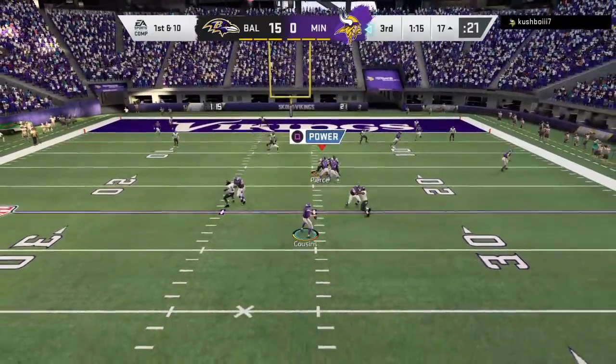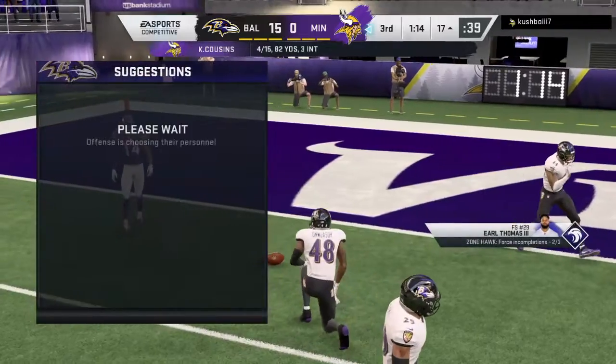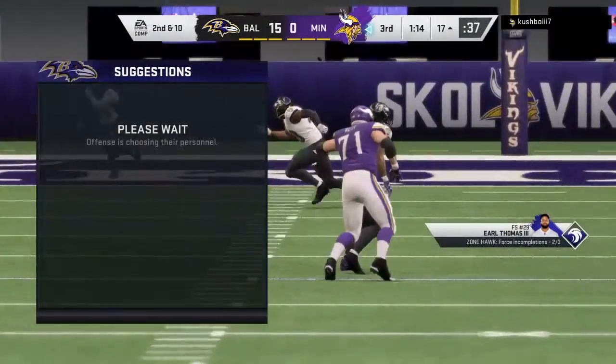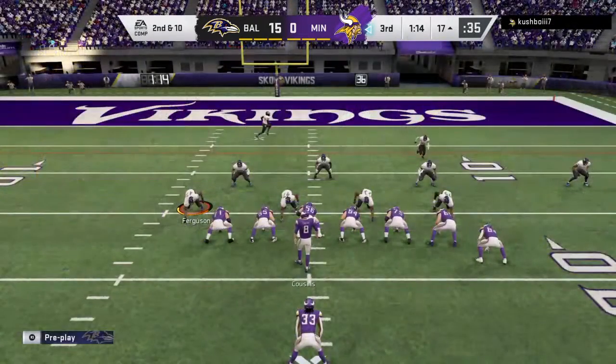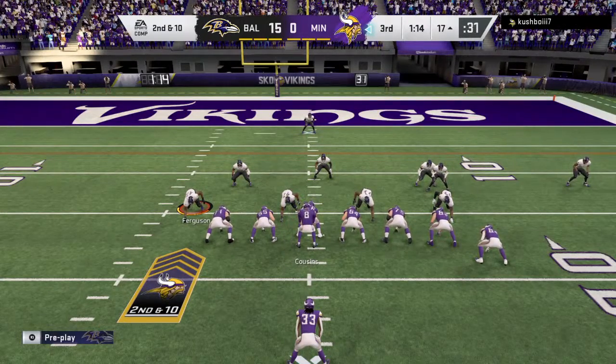Now Cousins. And the coverage terrific there as that's knocked down and incomplete. The former first-round pick Marlon Humphrey there to get a hand on it. After the incomplete pass, here now is 2nd and 10.